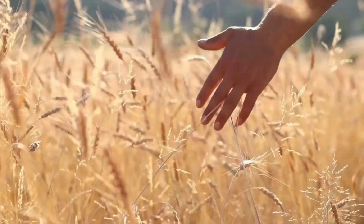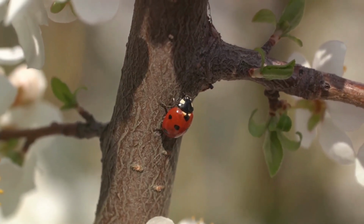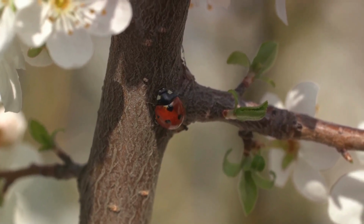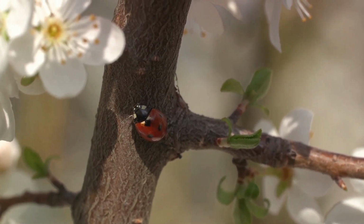And here's a fun tidbit. Did you know ladybugs are not really bugs? They are beetles. The term bug is technically incorrect as it refers to a specific type of insect. But don't worry, you can still call them ladybugs. It's just a name after all.